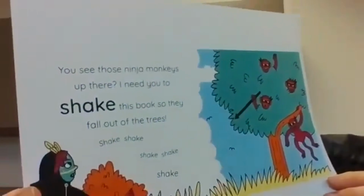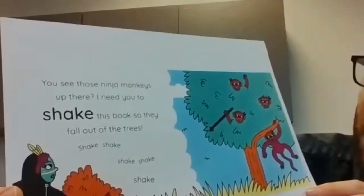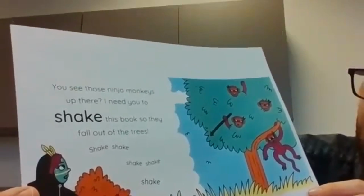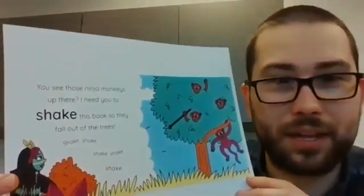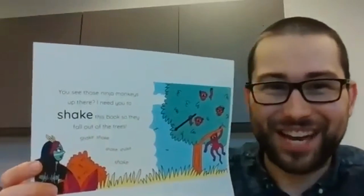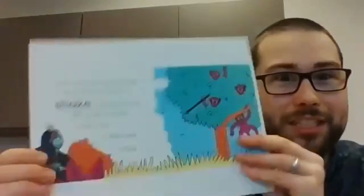All right. You see those ninja monkeys up there? I need you to shake this book so they fall out of the trees. Are you ready? Let's do it together, okay? I think you can, you don't need to shake your computer, but you can pretend to shake it, okay? Let's do it. Shake, shake, shake, shake, shake. All right. I think they fell out of the tree. I think we got them.